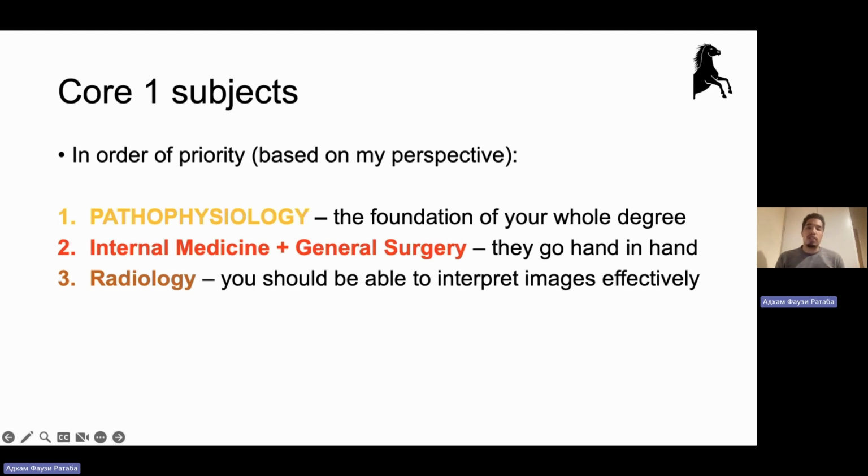And of course, if you know the basics, which will be taught to you in this third year, then fourth year will be a piece of cake. And then you have radiology, because I only put this here because you'll get asked. Well, in my NHS placement in summer as well, I was asked a few times, can you interpret this image? And I felt like I had to use a lot of my radiology knowledge to do that. So that's why I put it as number three.